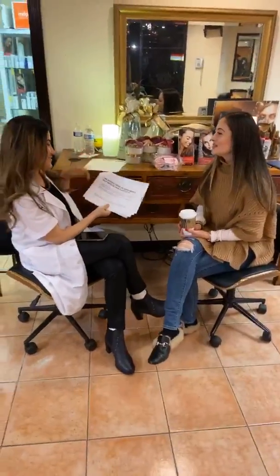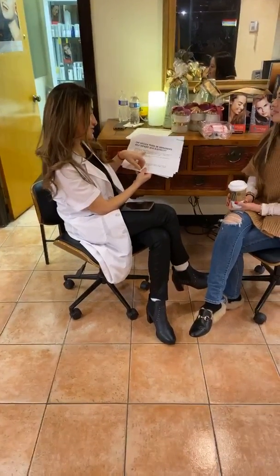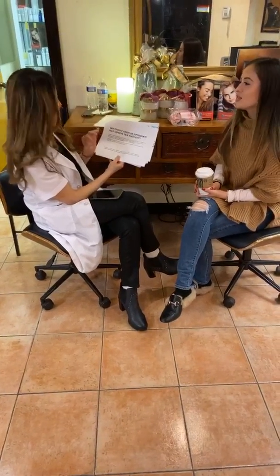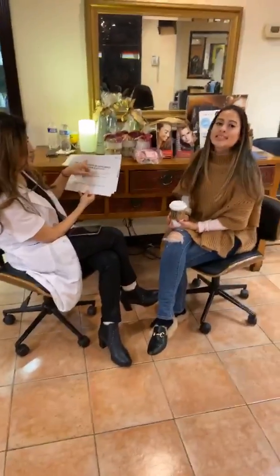So I have a question here. Can specific foods or supplements help improve skin elasticity? Unfortunately, changing your diet or taking collagen supplements does not do it at all. So, and this is scientifically proven? Scientifically proven, otherwise I wouldn't put it here.